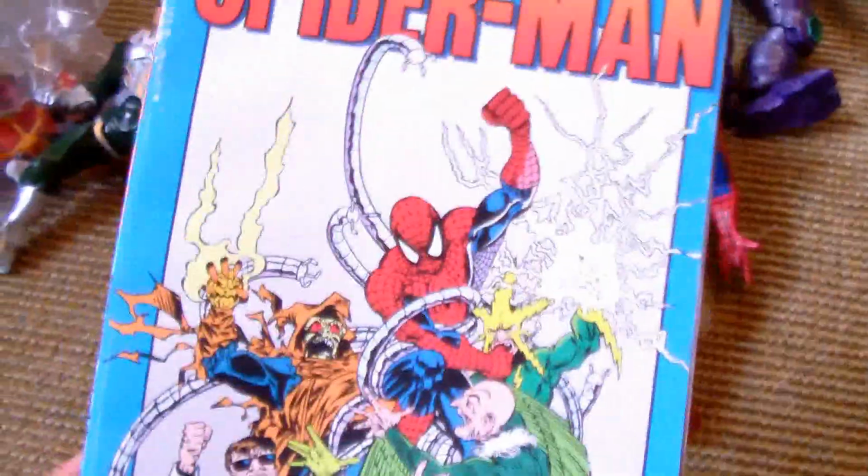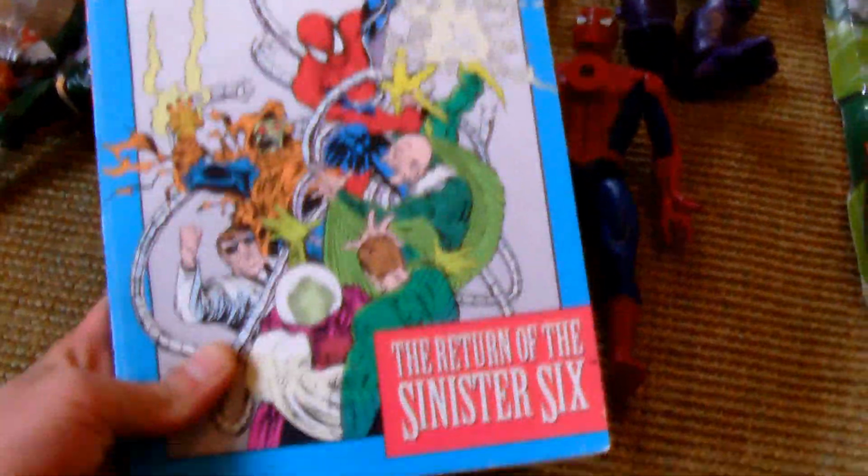We got this book here. This was 50p for Spider-Man, Return of the Sinister Six. I might keep hold of this and offer it to my cousins because they've started reading comic books, so it's always good to pick them up for me now.